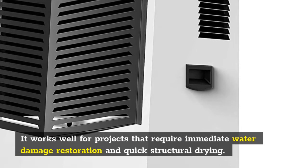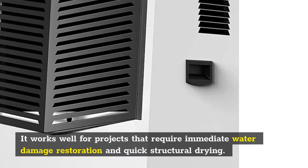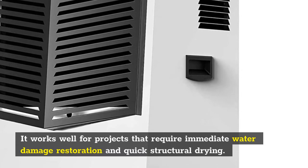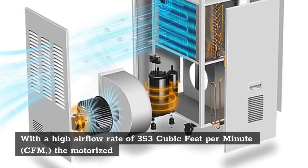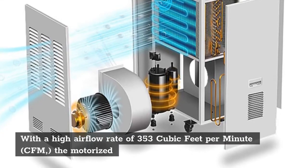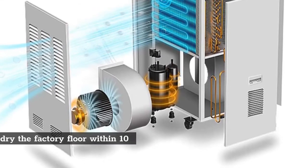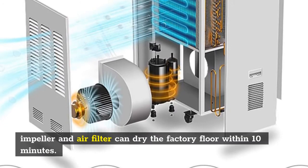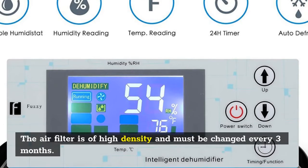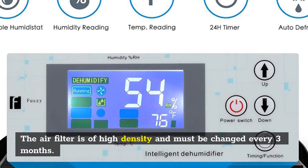It works well for projects that require immediate water damage restoration and quick structural drying. With a high airflow rate of 353 cubic feet per minute, CFM, the motorized impeller and air filter can dry the factory floor within 10 minutes. The air filter is of high density and must be changed every 3 months.